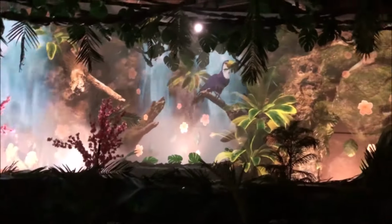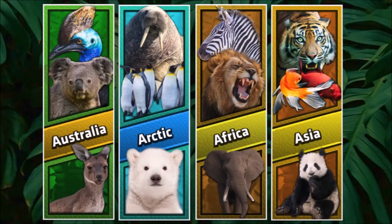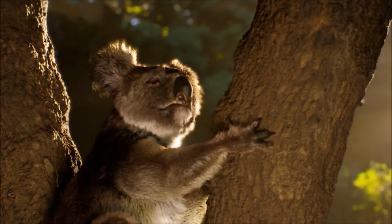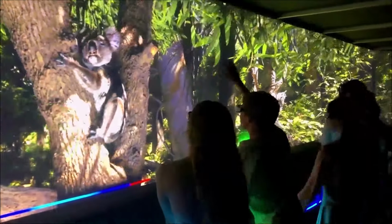How often will new content be released? In our main software model, you will do a different show every 3 months. Two of these will be new each year. Two of them will be recycled from previous years. You might decide you liked Africa, or Asia, or the North Pole. It will be your choice which recycled show you choose to use.